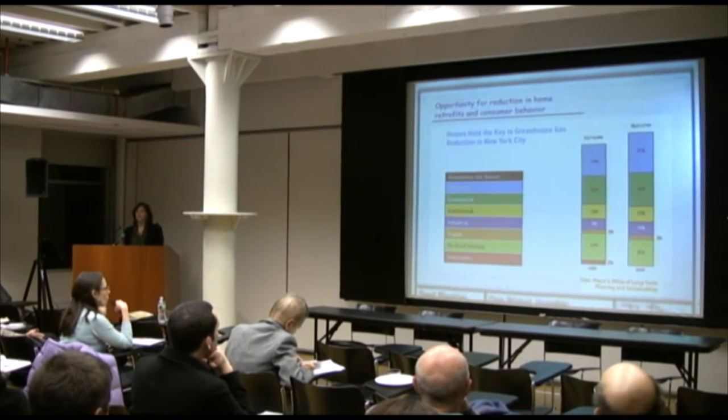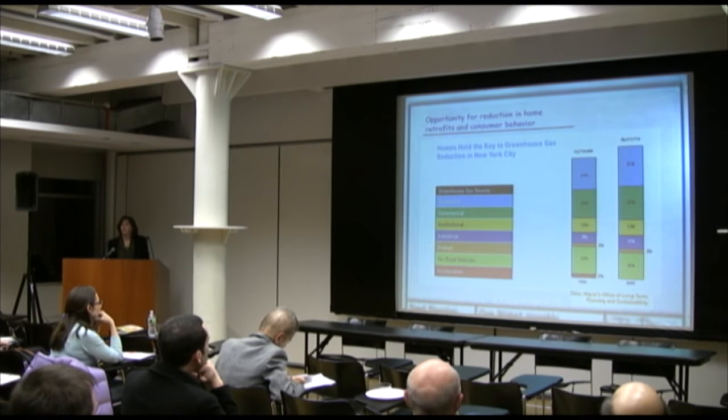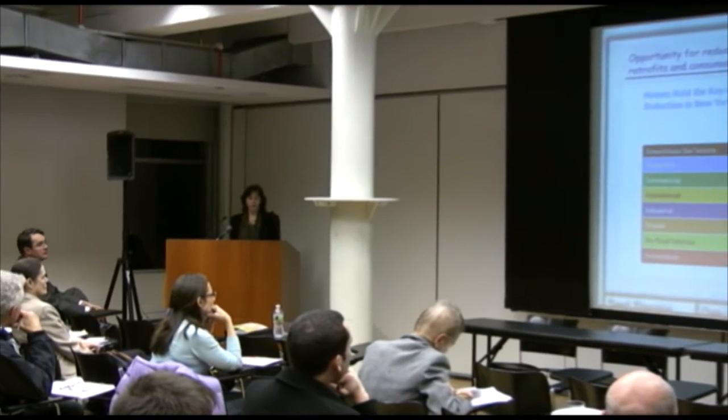And we also found that there's an opportunity to reduce energy use. This is coming from PlaNYC's data that residential buildings generate the biggest chunk of carbon emissions in New York City at 35%. And so there's a lot of room for improvement. So there's all these good things. Energy reductions can improve individual and public health, make housing more affordable, make them more durable and comfortable, create jobs, improve the environment, maybe even contribute to world peace.